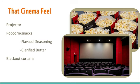Put your kernels down in a single layer with a little bit of oil, put on medium to high heat, and shake vigorously. As it's about halfway popped, you'll probably want to take it off the heat and continue shaking to let the residual heat pop the last of it. And you know you did this right if the pan ends up lightly greased instead of sticky. If it's sticky, you cooked it too high or too long.